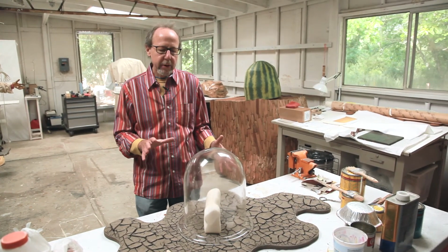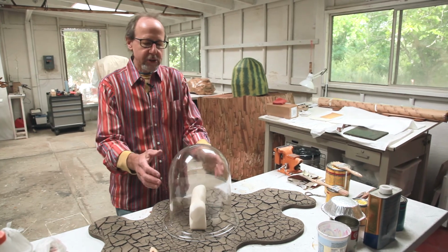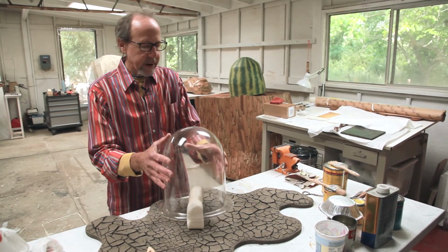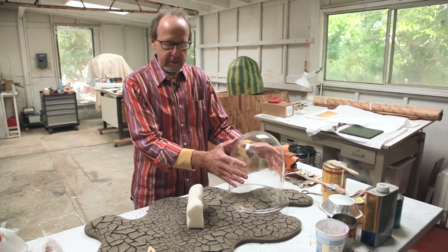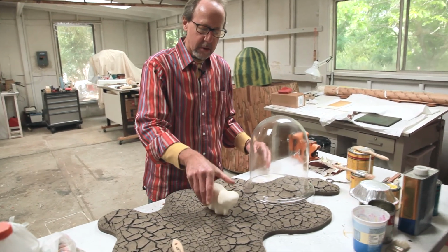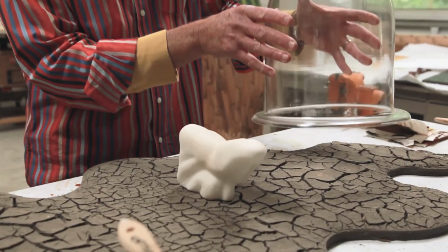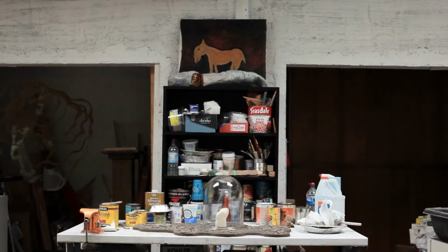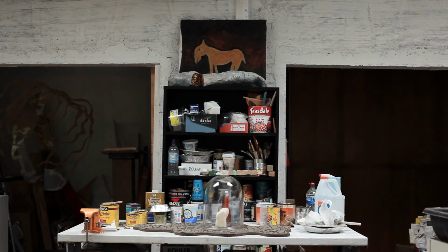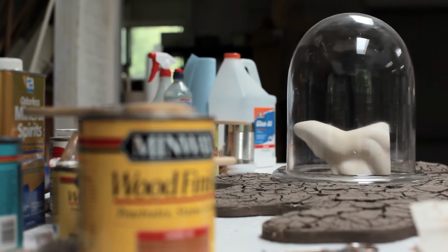Well, here's another piece that I'm working on right now. I guess the main part of the piece is this white shape inside, which, let me turn around. It's a tongue. It looks like a tongue to me anyway. So this is carved salt, out of a block of salt from a salt lake, and it's called Lake.